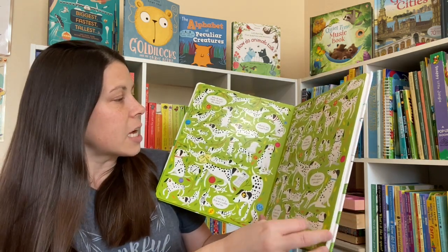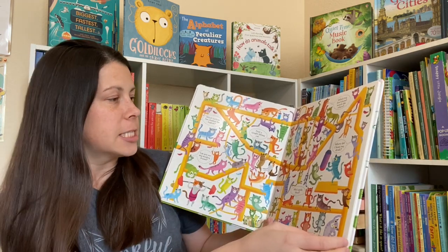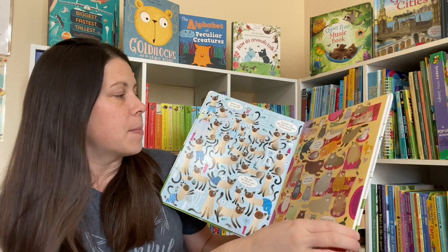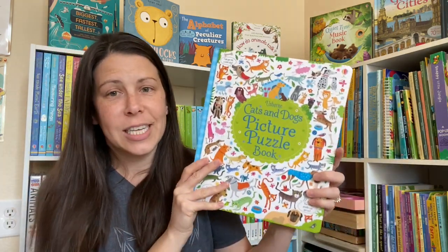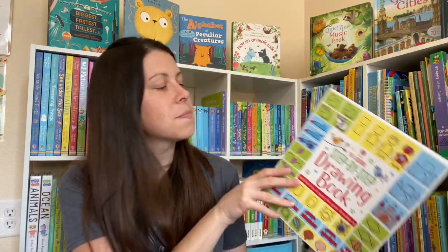So we're thinking a little critically, we're counting, we're discerning differences, we're looking for similarities. I just love how many different areas of the brain we're using when we do these books together. And of course, look at how fun it is. It's so busy and bright. My kids just love to sit together and do these.